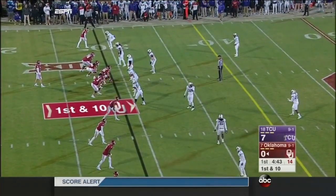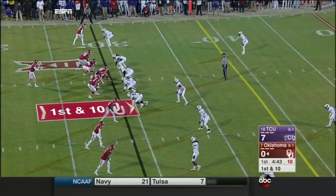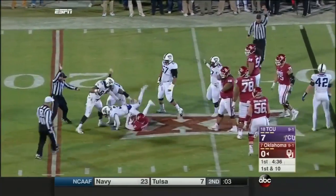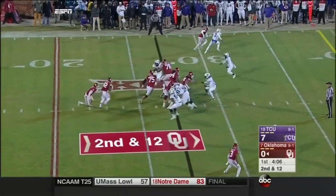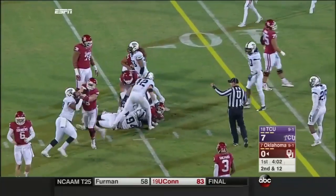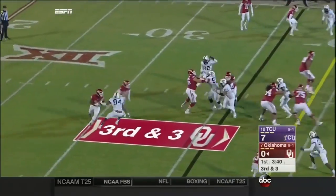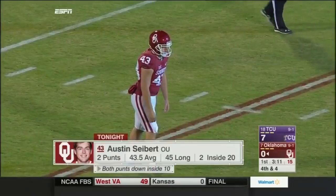Coming in, the last 5 games, Oklahoma's outscored their opposition 276-84. But right now, they still got a goose egg on the board. Mayfield, empty backfield, and he'll try to run, but they're going to bring him down again. That was a corner blitz. Perine, straight up the middle. Gets it to the 45. 4 wideouts. But it's going to be Mayfield. He's keeping it again, and sometimes he holds on to that too much.